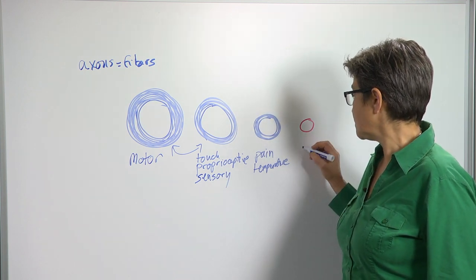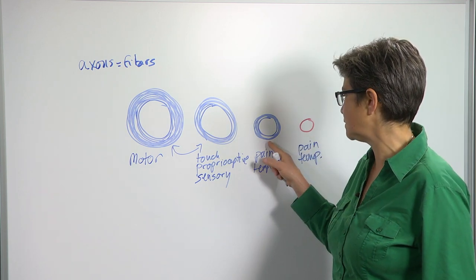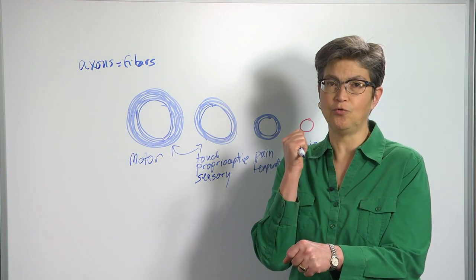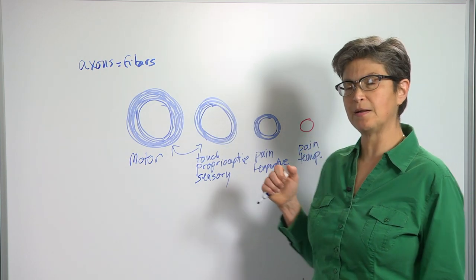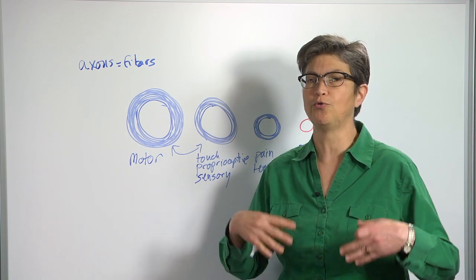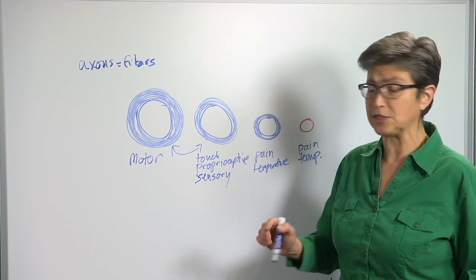The slowest are another group of pain and temperature fibers, and there are differences between these. This is more like a pricking pain, such as you get if you have a needle stick, whereas this is that achy pain where you stub your toe or you have a sore muscle, that type of thing. And so these are unmyelinated fibers and they go really, really slowly.